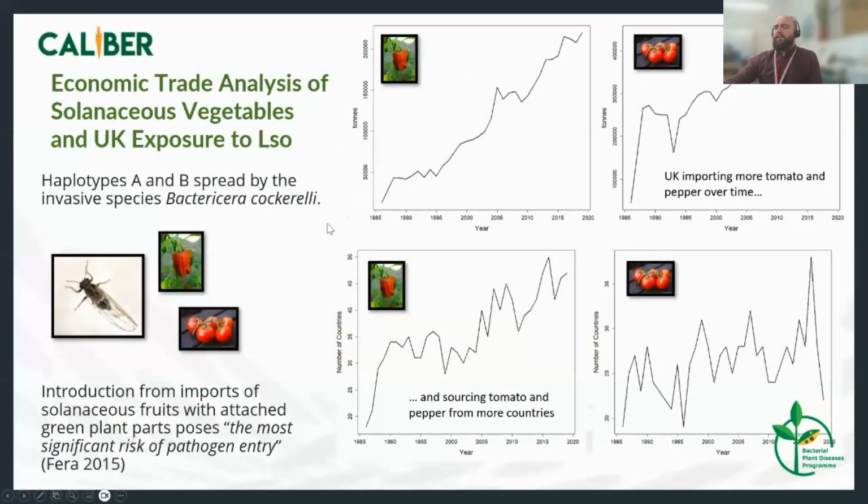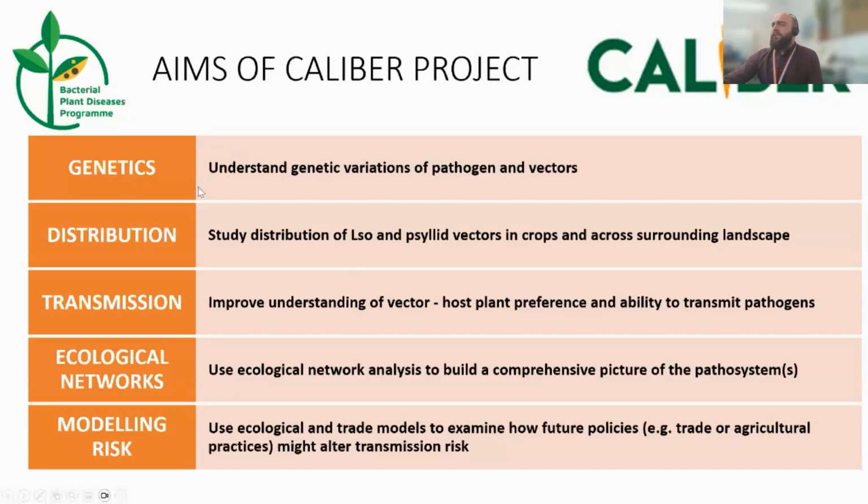Some of the things we're doing in Caliber, I'll just run through them quickly because I'm running out of time. We're looking at an economic trade analysis of solanaceous vegetables. Do changes in imports and exports increase or decrease the risk of Bactericera cockerelli and LSO invading the UK? And again, by far the biggest risk is the introduction of imports of solanaceous fruits with the green parts of the plant. We're looking at genetics of the LSO, the pathogen and the vector. We have LSO in the UK, but why are our LSO genotypes different from other LSO elsewhere?